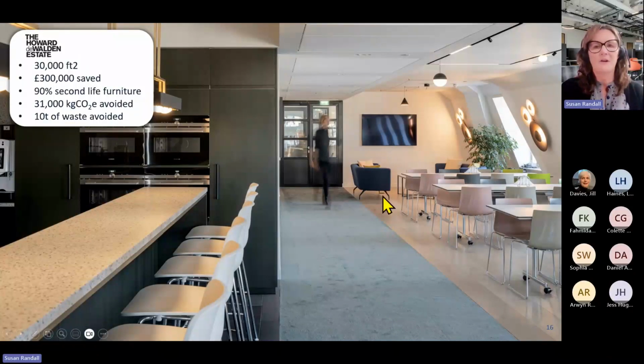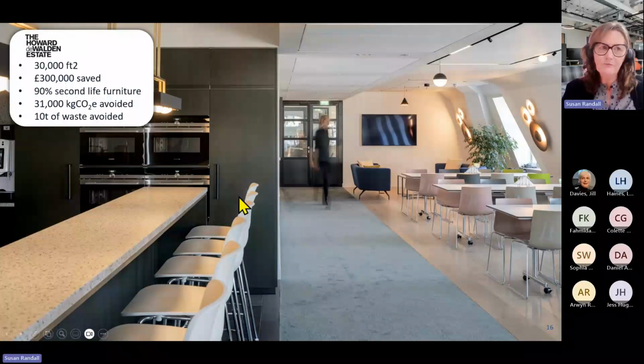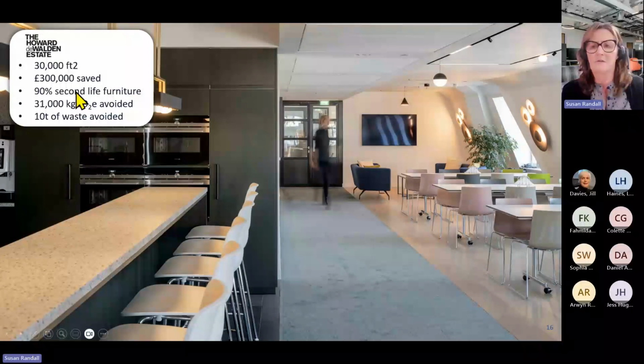Then, and just another couple to go, but this is the Howard de Walden Estate Office in London. So this was an enormous £300,000 saved in furniture, predominantly second life. So 90% of the furniture was second life, 31 tons of emissions avoided and 10 tons of waste avoided.